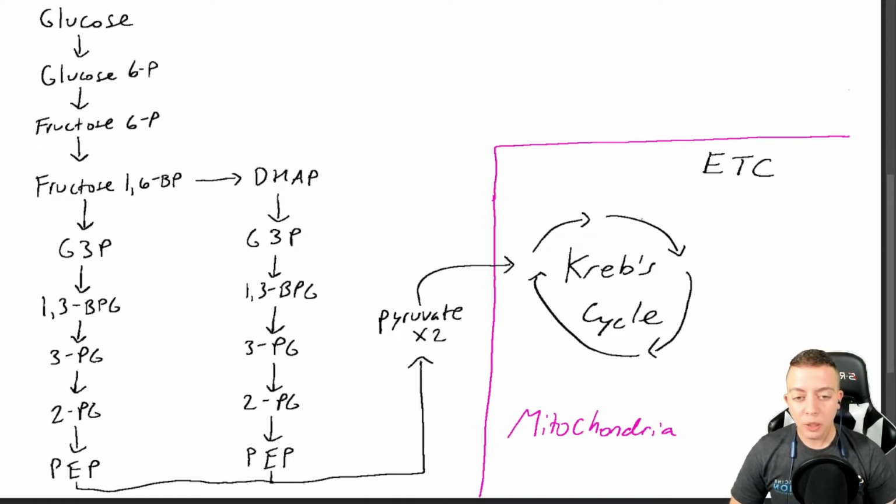It's going to enter the Krebs cycle within the mitochondria, which, if you remember from science class, is the powerhouse of the cell. This is why the ATP production happens in the mitochondria, while the glucose and glycolysis phase happens in the cytosol. So we're going from a cytosolic process to a mitochondrial process, and the electron transport chain is also within the mitochondria.